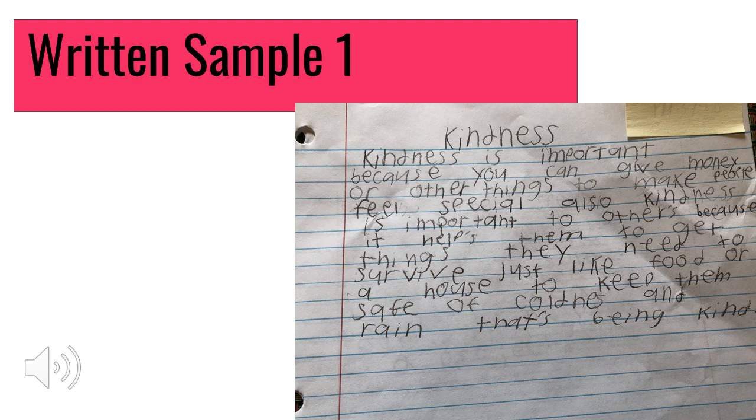That's being kind. One thing that I noticed that this child is missing is punctuation at the end of the sentences. He only did it once, which was towards the very end. Another thing that I saw was he is missing the helping word having, where it says it helps them to get things they need to survive, just like having food. He's missing that having there. Where it says a house to keep them safe of coldness, the of should be changed to from.